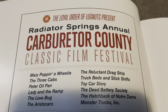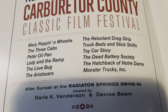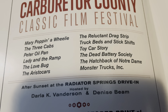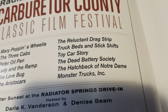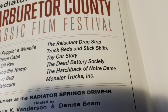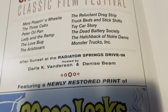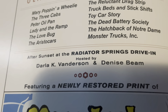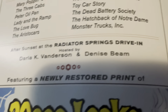The Loyal Order of Lugnuts presents the Carburetor County Classic Film Festival. Mary Poppin' a Wheelie, The Three Cabs, Peter Oilpan, Lady and the Ramp, The Love Bug, The Aristocars, The Reluctant Drag Strip, Truck Beds and Stick Shift, Toy Car Story, The Dead Battery Society, The Hatchback of Notre Dame, Monster Trucks Inc., After Sunset at the Radiator Springs Drive-In, hosted by Darla K. Vanderson, so there's Darla Vanderson's middle initial at least, and Denise Beam, featuring a newly restored plant.